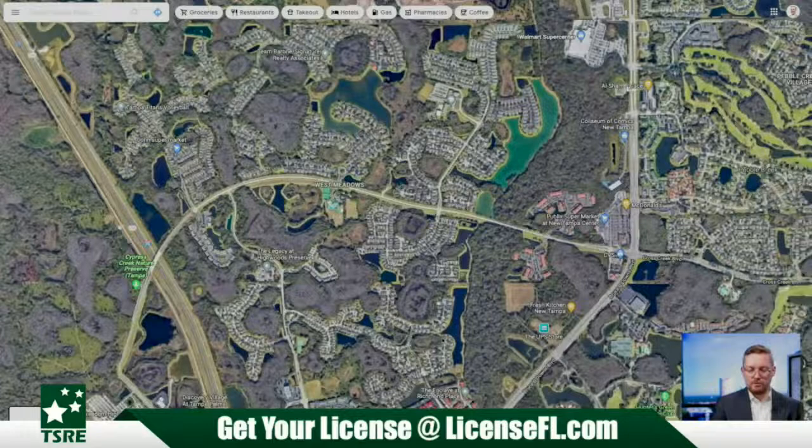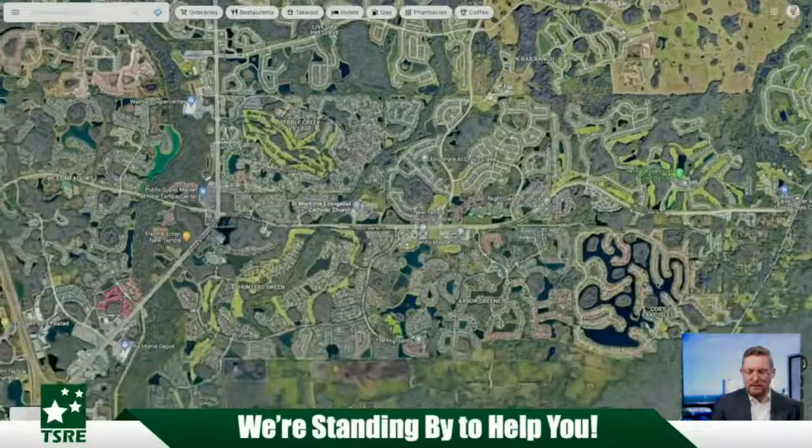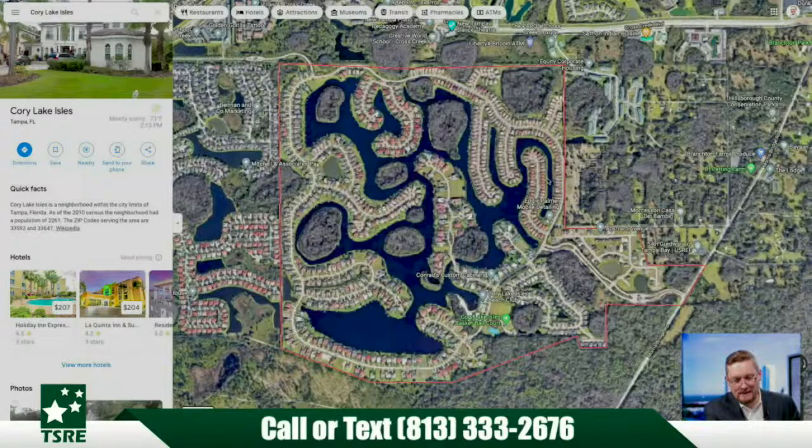There's Richmond Place right there. This is Hunter's Green. There's Quarry Lake Isles right over in this area. A lot of very expensive homes in there. So you can see some of these neighborhoods as they're laid out. And this one probably has, I don't know, ballpark maybe 200 homes in that neighborhood.